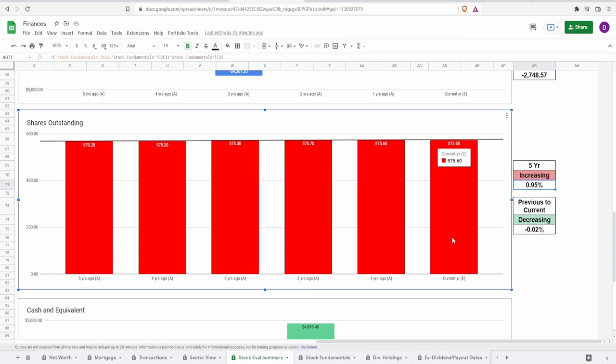Now, this kind of increase isn't necessarily worrying, because it's nothing too major. I mean, for all intents and purposes, yes, it is an increase for this calculator, right? You would normally see this as a negative. However, less than 1%, I don't consider this a really, really bad thing.